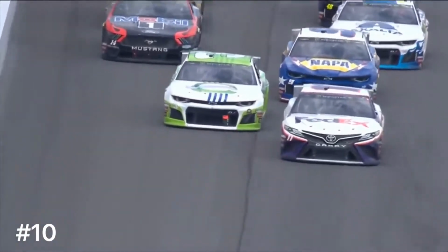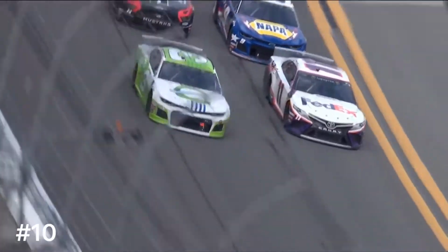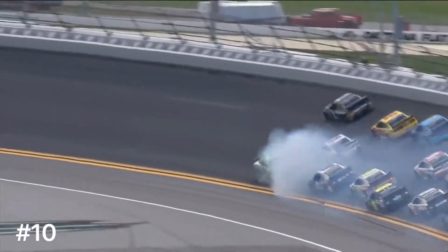So right here, he makes the move as he said. Here comes the 14 of Boyer. Good side draft on the 11. Here comes the 14 of Boyer. Now we got a great shot. Boyer gets into the back of him. He goes to turn left just a little bit, and when he did, he drug the 3 with him. The 3's on the bottom of the racetrack.